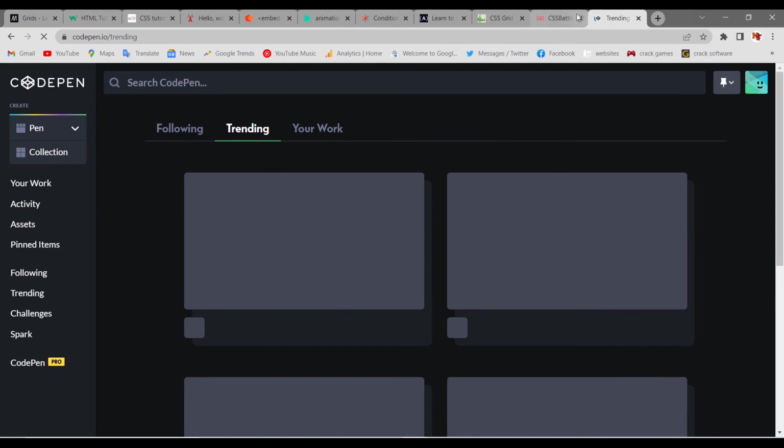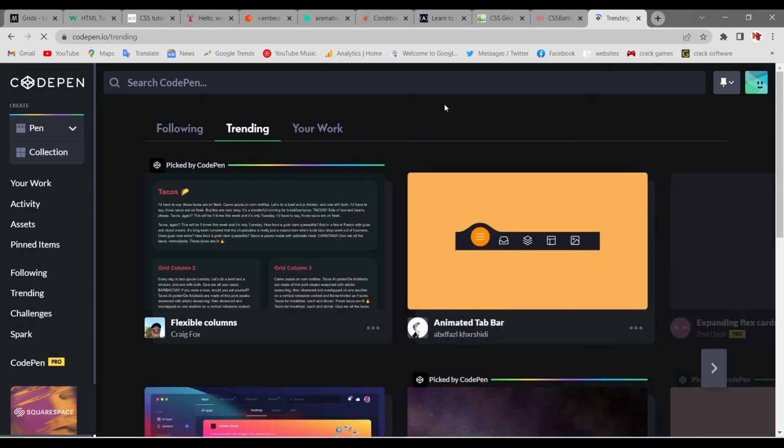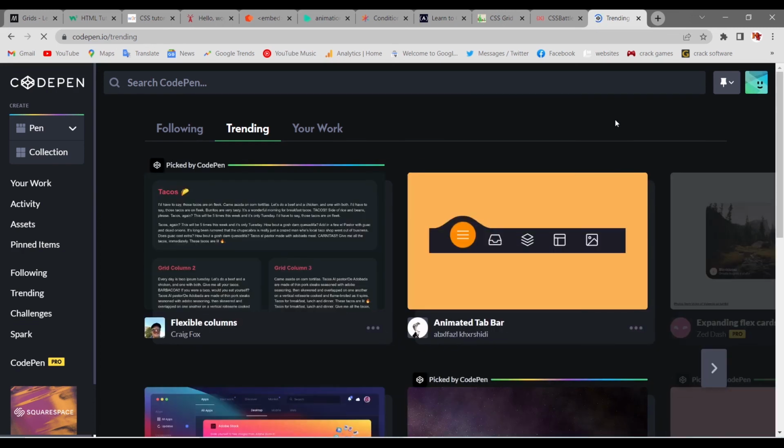There is a bonus website for you to learn, and you can code as well. This is codepen.io. It's very good, and you can use it on any device, on your mobile and your laptop, anywhere you go. You just have to use your account to get all your code.